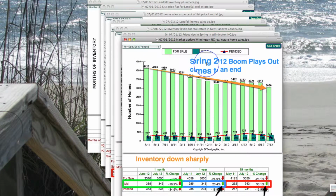I'm calling this the spring 2012 boom, and it plays out, and it's come to an end, but it was very interesting. Here you look at the number of homes just for sale on the market. It's been trending down sharply. So inventory is down significantly. The solds right here, let's look at it month to month. There's fewer solds this month than last month, but month to month is almost irrelevant when looking at market trends. So here we go back a year, right here. There were 20% increase in transactions compared to a year ago. Compared to 15 months ago right here, there's 36% increase in transactions. So generally speaking, 30% more transactions were occurring this year than a year ago, which means people have come off the fence and they're buying homes much more than they have in previous years.